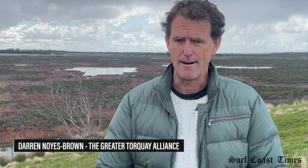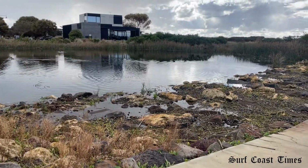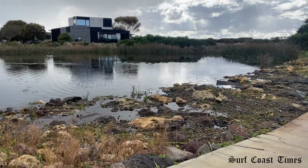$1.9 million has been pledged by both major parties, the Liberal and Labor Party, which is fantastic. But it's not enough. It's a great start. It's going to do some work to clean up the man-made constructed wetlands in the housing estates in North Torquay. But what's really needed is probably about $30 to $40 million to build a dam to store the excess freshwater runoff from the housing estates.